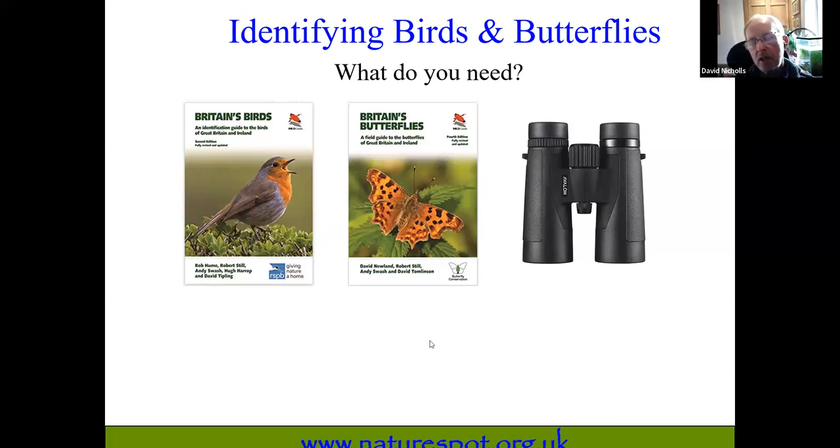In both cases, it really helps to have a book, and there's all manner of books out there. I've just brought these up because I like the Wild Guide series. They do a whole raft of different topics, and these are just two of them. But they're photographic guides. Not everybody likes photographs. Some people prefer drawings, and there are advantages and disadvantages to both.